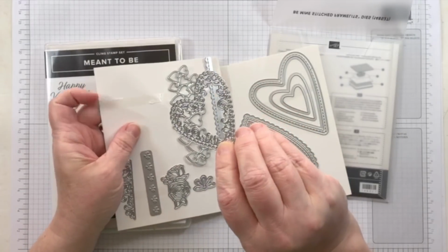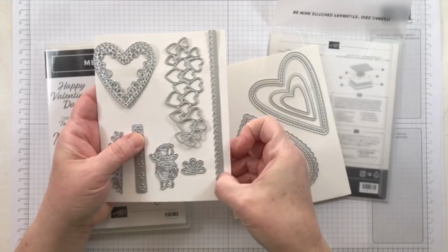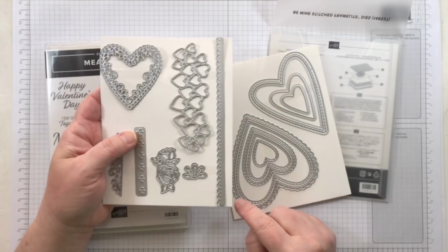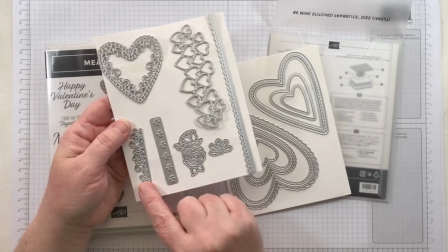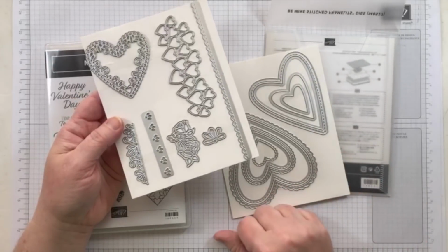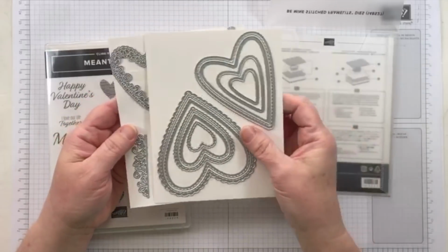And this is very detailed. There is an edgelet that makes kind of like a stitched border. It reminds me a little bit of the look of Rick Rack. We've got some absolutely beautiful little cutouts here. There's just so much we can do with this. I can see creating tags for not Halloween, for Valentine's Day, as well as throughout the year.